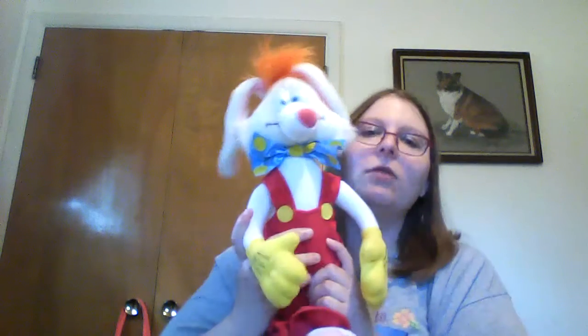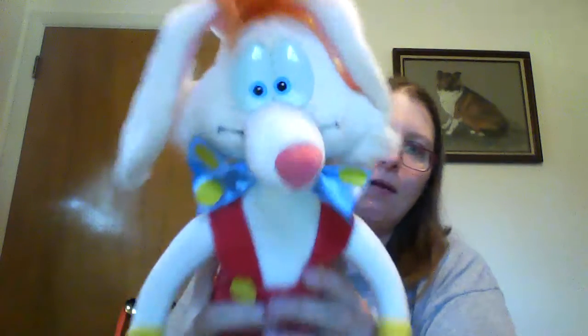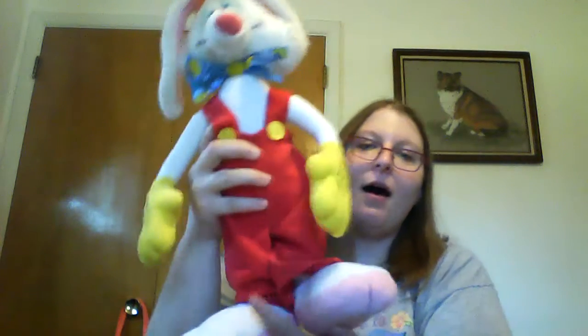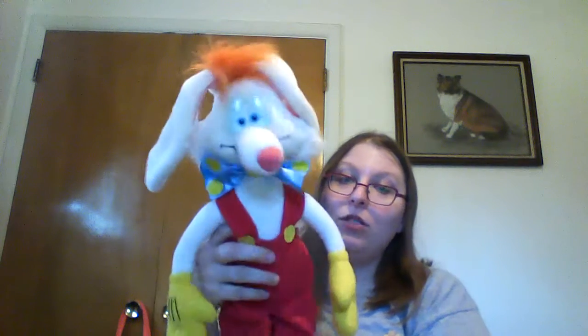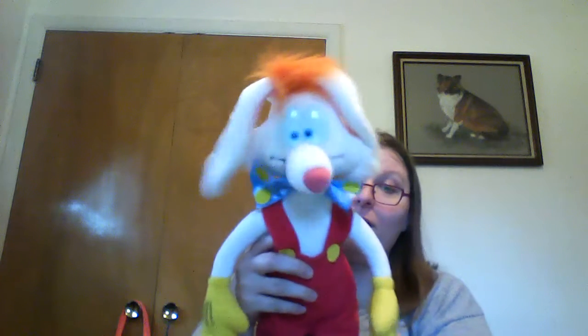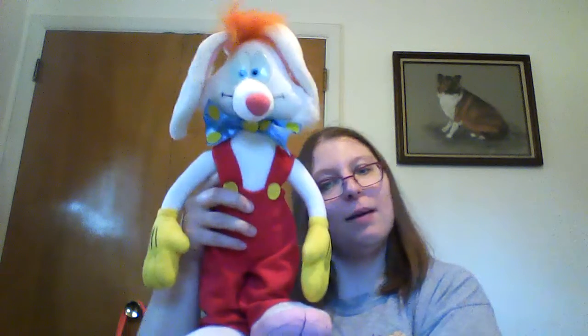Woody the Woodpecker. And Rogerette, please. And again, he's larger. I actually had a small Roger Rabbit that stuck to my windshield, back window in my car, and it literally sun faded so much it was ridiculous. But so, last thing here, Roger Rabbit.